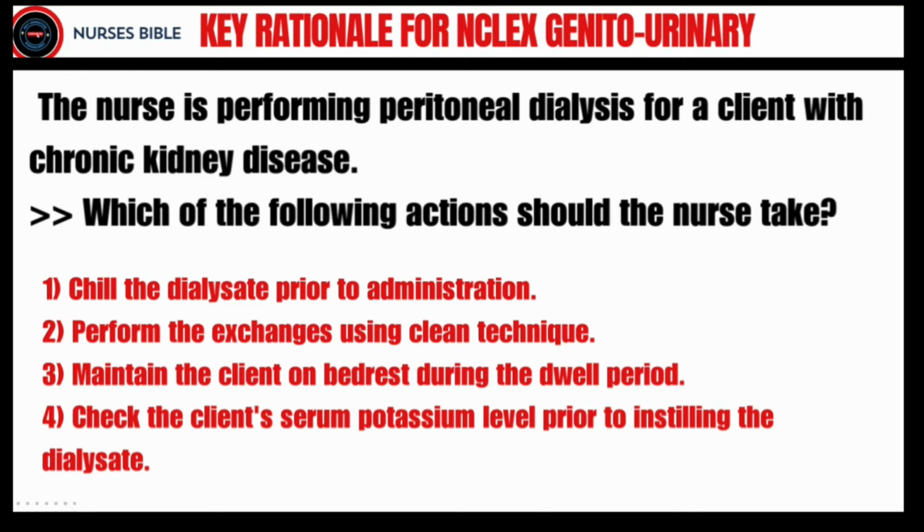Option 3 says to maintain the client on bed rest during the dwell period. This is an incorrect option. Clients don't necessarily need to be on bed rest during the dwell period. We can cap off the system so they can perform normal ADLs and those kinds of things. I wouldn't do anything strenuous, but they can get up, walk around the house, go get a drink. Those kinds of things are totally fine for these clients to do.